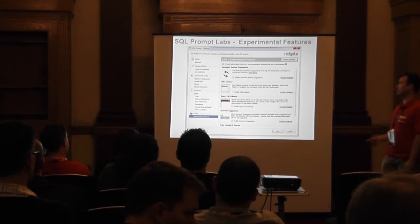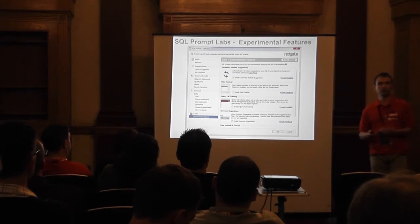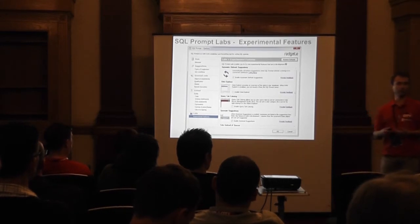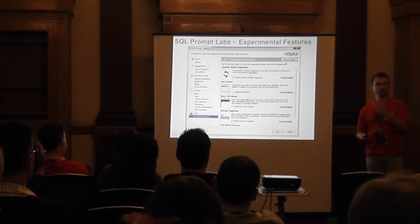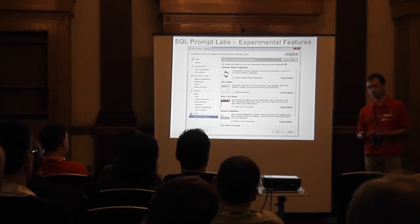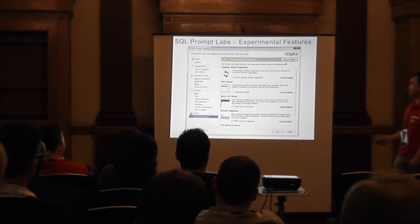So this one, for example, is refresh suggestions. You'll know that if you change your schema, SQL Prompt doesn't automatically update its cache, so you have to select that option and bring it up to date, and then you have to do that repeatedly every time. So this just does it for you.